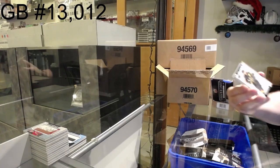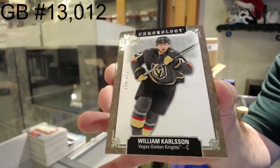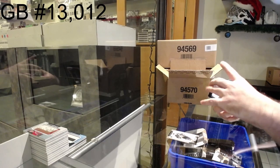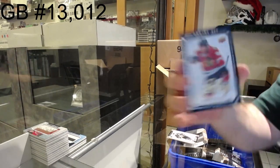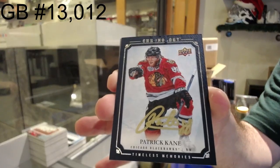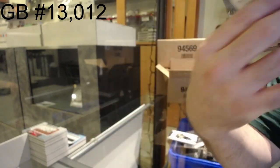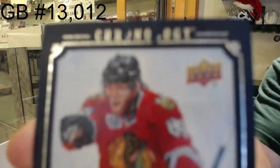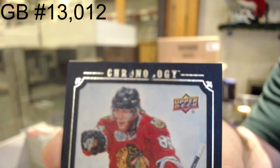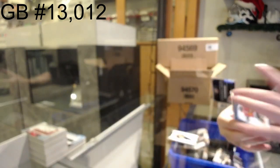All right, we've got for the Vegas Golden Knights, William Karlsson. Canvas autograph. That's a sick photo. For the Chicago Blackhawks, Patrick Kane. I think the chronology writing, by the way, looks like it's a little wrinkled. Whoever has this one, just so you see it there.